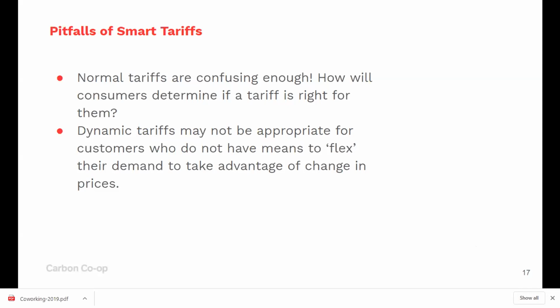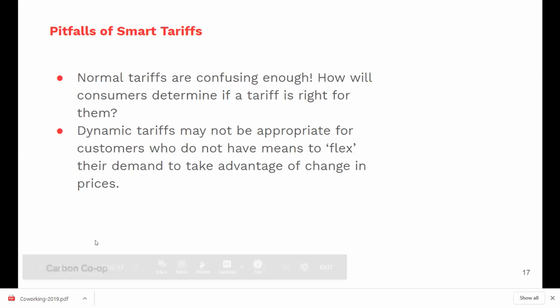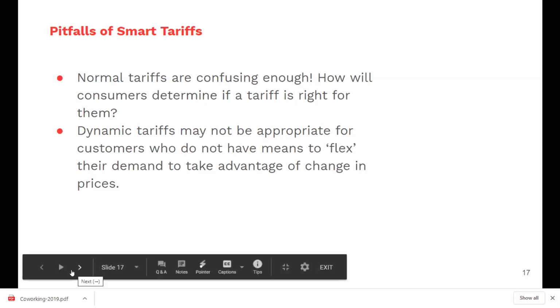So they may not be appropriate for everybody, and if you can't necessarily flex your demand or shift larger loads, then it's not really going to make a big difference to you. For example, if you just switch a few lights off, what you really need is, if you've got an EV or a battery pack, that will be able to shift that load, because it would represent a material saving, and you notice the difference to take advantage of price shifts. So it's very specific to the household and to your capacity to have that insight, to take full advantage of those opportunities and challenges represented by smart tariffs.